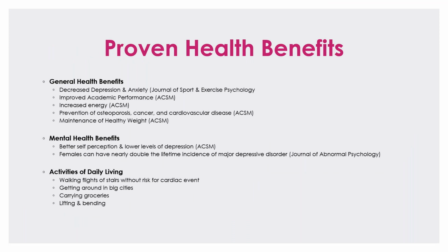All right, so we're moving on to some proven health benefits. These health benefits scientifically support everything that Girls on the Run tries to do. Some general health benefits are decreased depression and anxiety, and this is from the Journal of Sport and Exercise Psychology, which is also supported by ACSM. By the way, ACSM is the American College of Sports Medicine, and it's the governing organization, or essentially the gold standard, for research in exercise physiology and body movement.